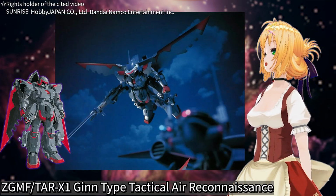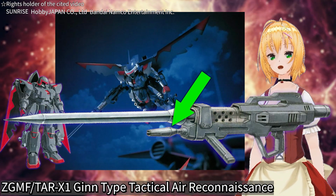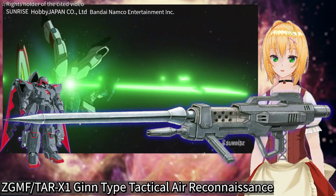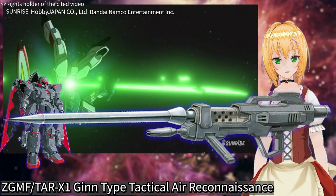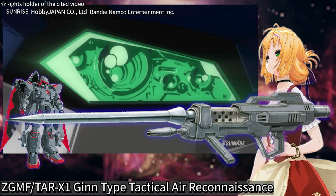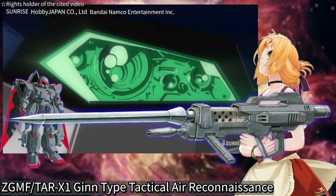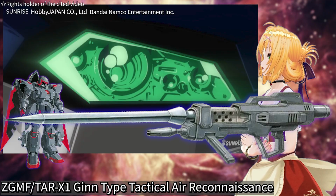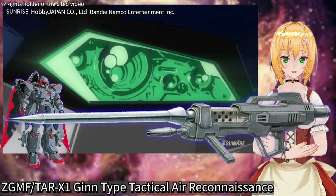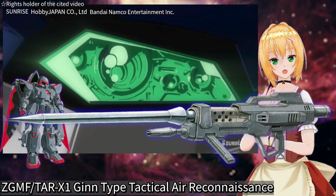Then there's the beam rifle. This is very different from the beam rifles that were developed later. It lacks the destructive power needed to pierce enemy armor. Its purpose is to deprive enemy soldiers or pilots of their vision. It is classified as a soft kill weapon. The idea is to use intense light to render enemy cameras and optics incapable of capturing images.